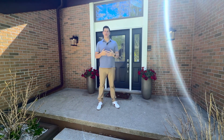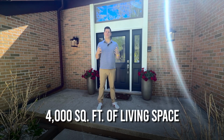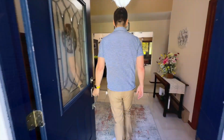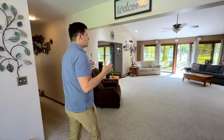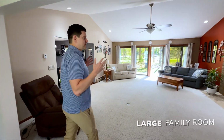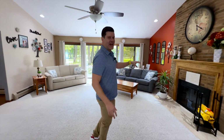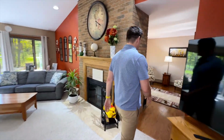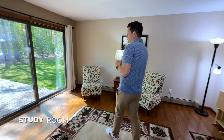Now come along with me as we tour this 3-bed, 3-bath home with 4,000 total square feet of living space. One of the things I love about this home is as soon as you open the door, you immediately see views of the golf course just off of this large family room with a 2-sided fireplace, which means you can see it on this side as well as on the other side over in the study. I think that's a really cool feature.